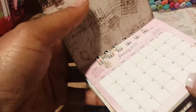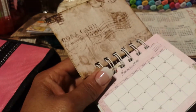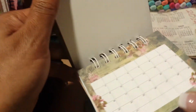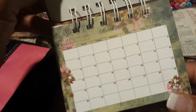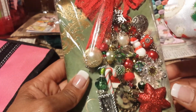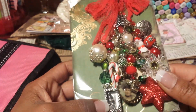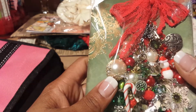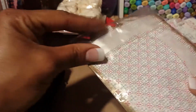And it's a calendar. I don't even know if I can write on this. It's too pretty. Yes, you can, Mom. That's really pretty. See, and this, oh my God, this is cute, too. Hang on, baby. This chunky charm is absolutely beautiful. Okay, I'm gonna open it.